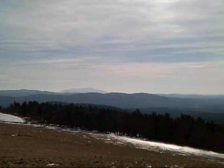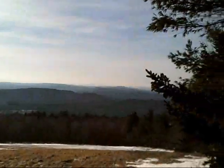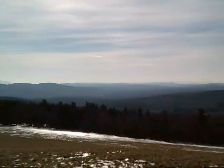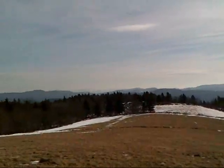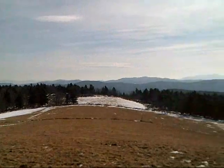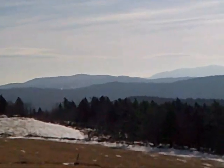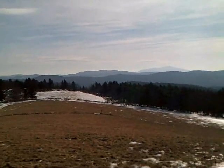Absolutely beautiful. I can tell you, my camera will not do it justice. That's why you got to get out in the open and do this firsthand to see it. Okay, we're moving on.